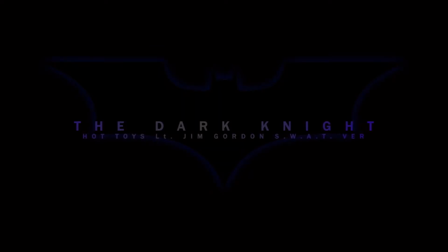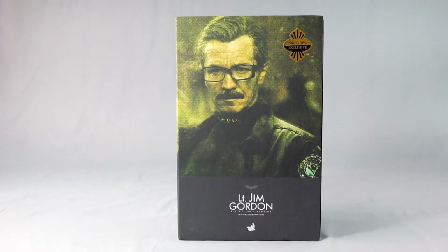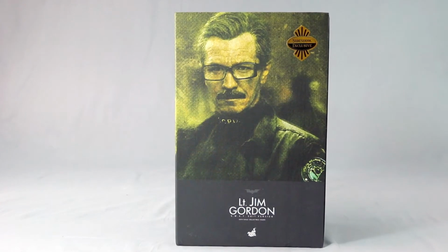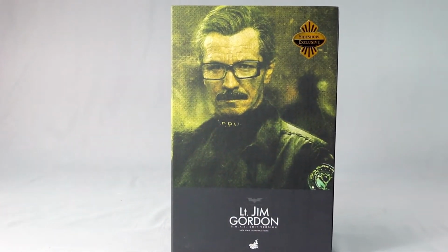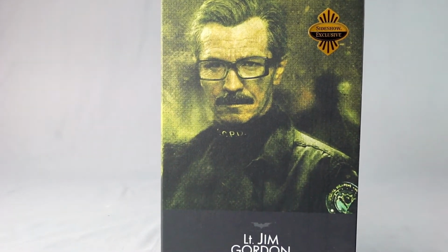It's an older one, the Dark Knight Hot Toys Jim Gordon, the SWAT version. I know there's another Jim Gordon out there, the one in the 2-pack, but I just feel like this is a better version, although that one is more iconic, but this looks more badass, so I opted not to even get that for now. I don't need two Jim Gordons, to be quite honest with you. One is enough. This is the Sideshow Exclusive.